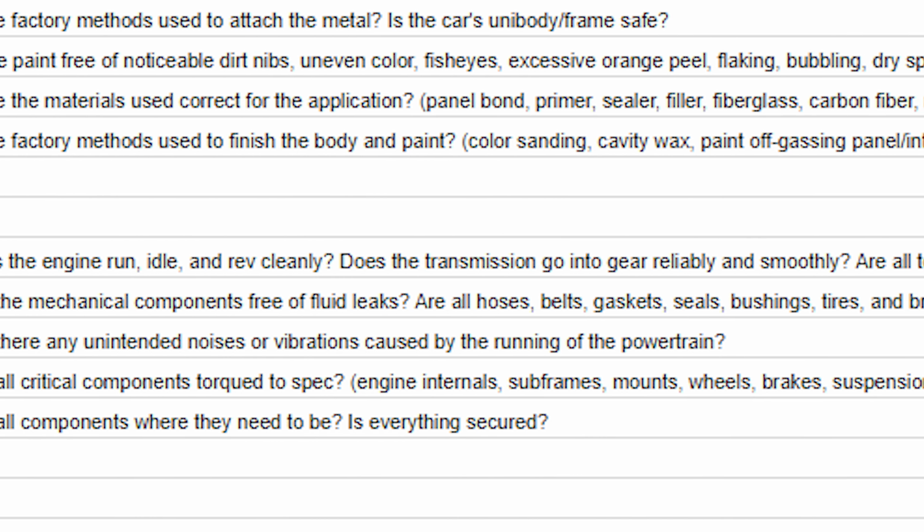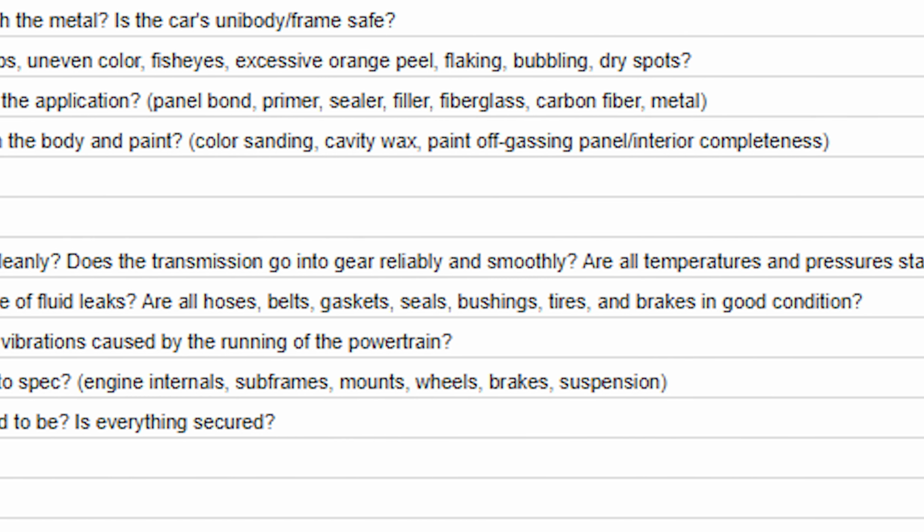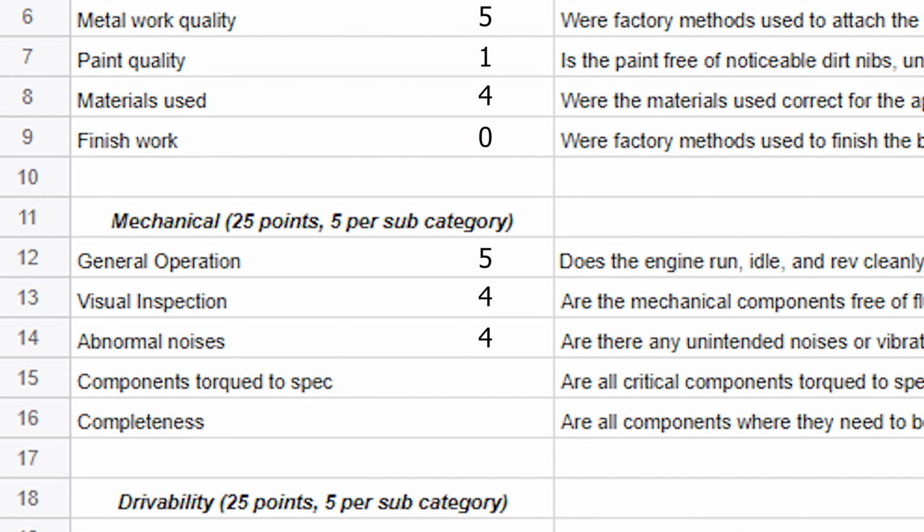Are all critical components torqued to spec? So the engine, internal subframe, mounts, wheels, tires, brakes, suspension. I don't know. I think so, but I don't know. I'm gonna take a 3 on this because I know that the work I did wasn't torqued to spec. It was all done as tight as I could do it, and that was it.